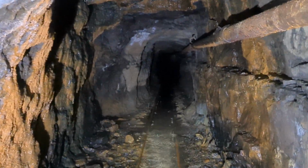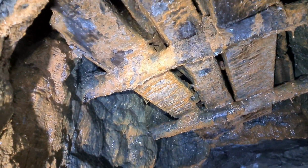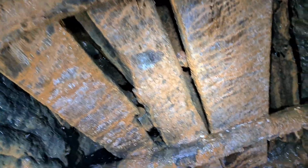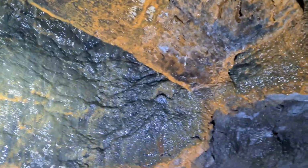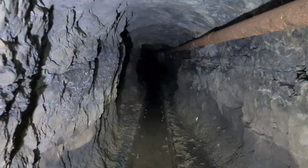Right, we're now coming across our first water feature. If you look up there, you see once again workings up there with this wooden platform. I think the workings go well up, as far as I'm aware. Can't really see from here, but yeah, the workings go well up, so I think it's not a working platform. This would have been to protect people on the horse level from stuff falling down on them.